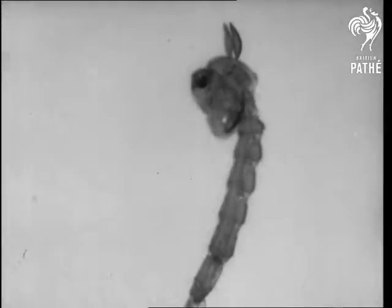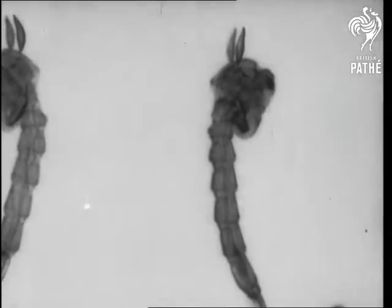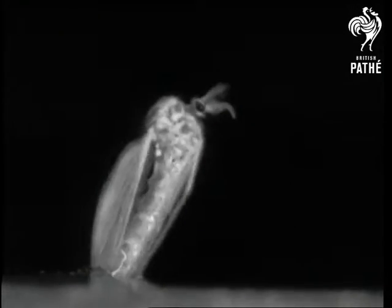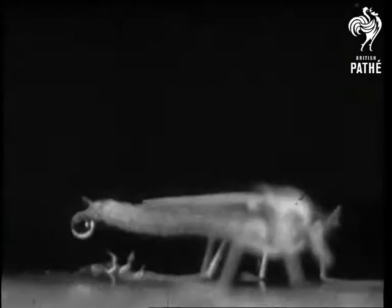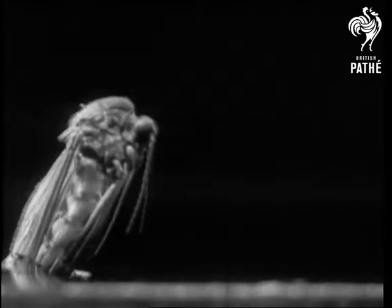At last, it goes black in the face, rises to the top of the water, where its skin splits. And the phantom gnat, as we know it, emerges into the air. The process takes about 15 seconds. Notice as it comes out how cleverly it balances on the old skin and the surface of the water.